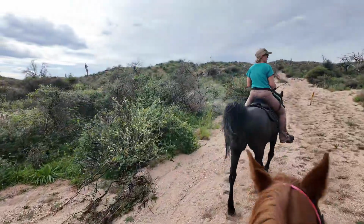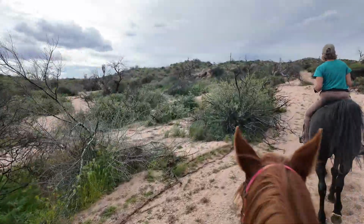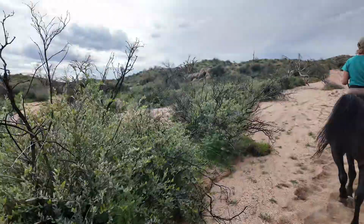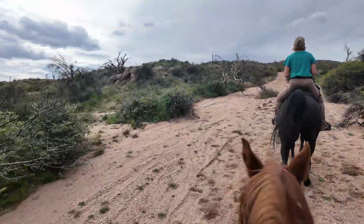Hope is getting ready for 50 miles at Land of the Sun in 2 weeks. And there's lots of deep sand and lots of elevation. So that is why we came back here. We're walking in the sand and we're going uphill. And so this is really going to help her get ready for that ride.